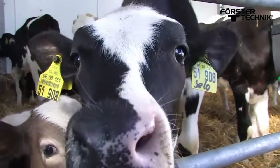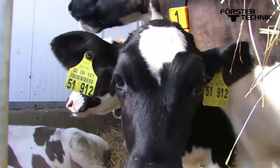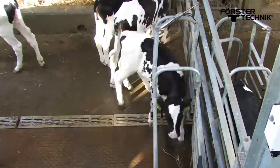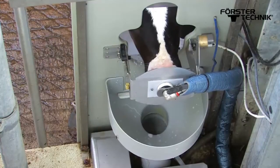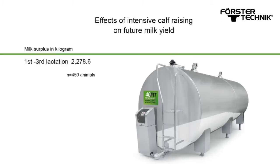Intensive calf raising forms the basis for performance-oriented and economical dairy farming. Scientific studies show that intensive feeding of calves during the first 40 days of life in particular plays a decisive role in their development. This positive effect has been demonstrated in a long-term study conducted in the USA, which followed the animals up to the third lactation.